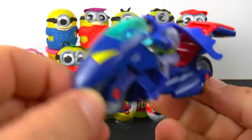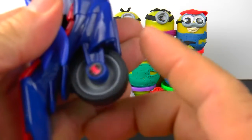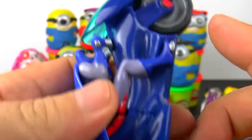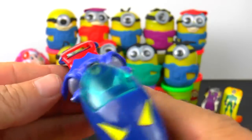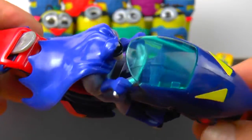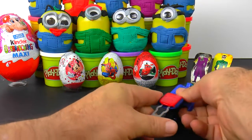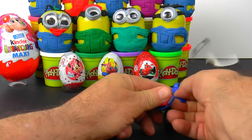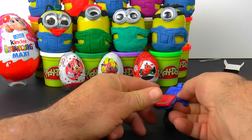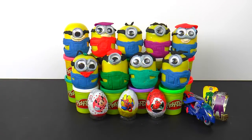Okay. Oh, Batman sign for the wheels. Very nice. Oh, fast and furious. Of course he is fast, he is Batman. And ready, steady. Bam! He catches the bad guys. Let's open the other extra.